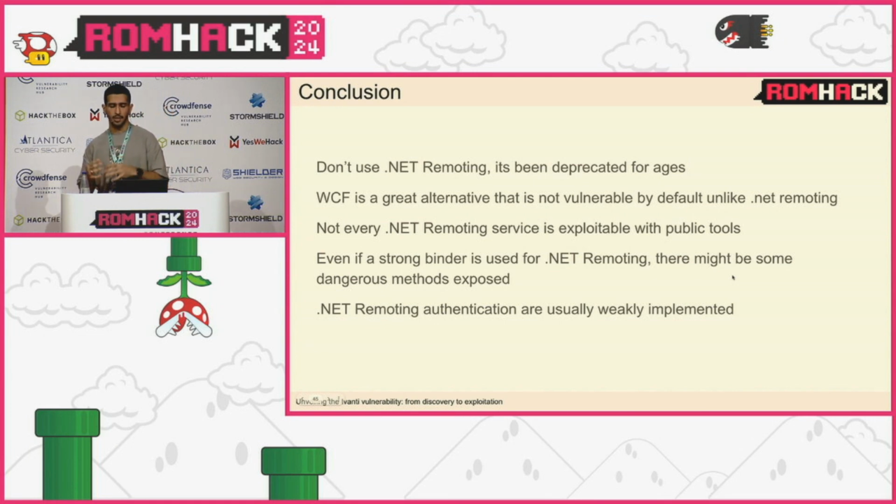It's not good. It's a beautiful piece of technology, really. Like when you reverse it and you realize what kind of decisions they made for transmitting objects very fast and how objects are reconstructed and everything. It's a beautiful piece of technology, but it's just too dangerous to be used compared to something like WCF, or you can use gRPC from Google. Google also has something for that.